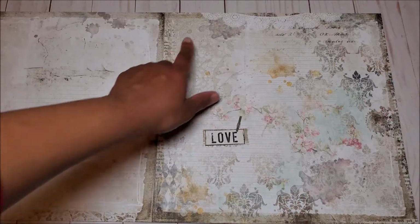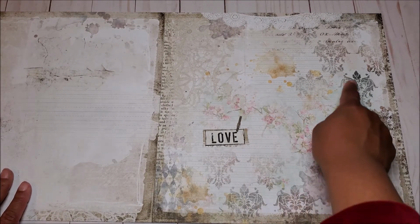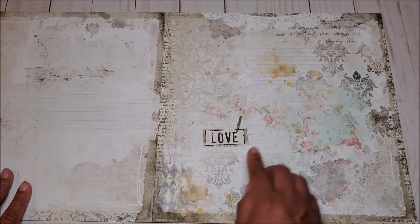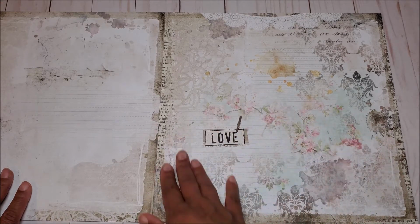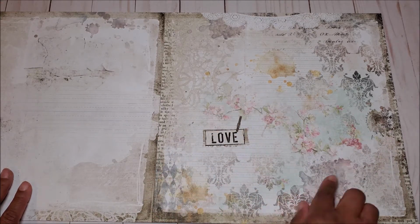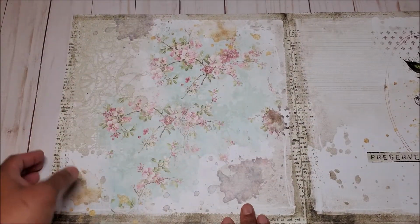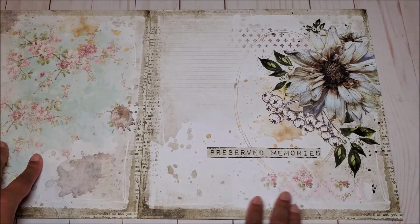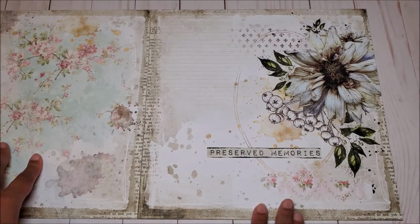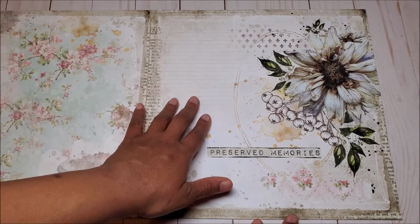On this page, you have this beautiful lace trim on the front. You've got these beautiful floral prints in the background, more of the lined paper, and you have hints of pink and mint green on the bottom. This is the back. This is very similar to the reverse page. This is the next page. I love this large floral detail. It says preserved memories. And again, you've got more of this lined paper. This is perfect for journaling.